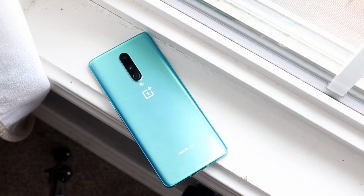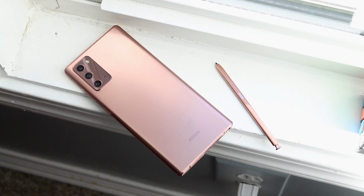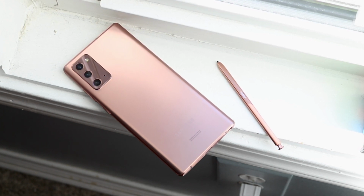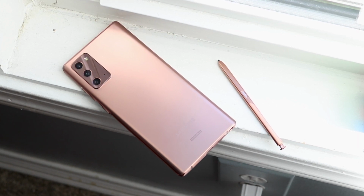Whereas on the Samsung Galaxy Note 20, you have pretty much a plastic back, and it's more so plastic than glass. I think it's somewhere in the middle. They put a plastic, whatever they called it. It's pretty much a plastic back. It feels just like that in the hand, and that's a huge weird thing that Samsung did.